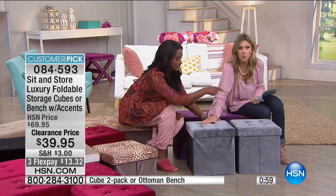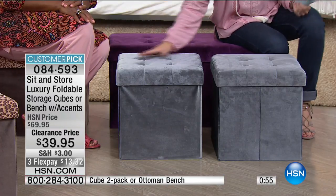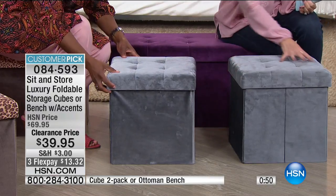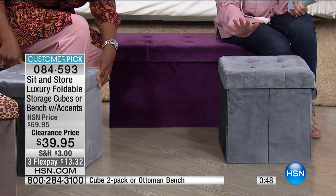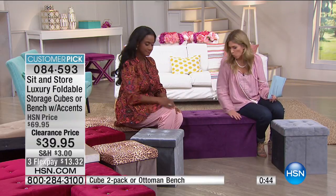You're getting two if you get the smaller size. The dimensions on this are 15 by 15 by 15. You can put them together or keep them separate. You can use them as individual seating or maybe a space to have snacks or work. If you want to get the ottoman, it's basically double size, but it's one piece.